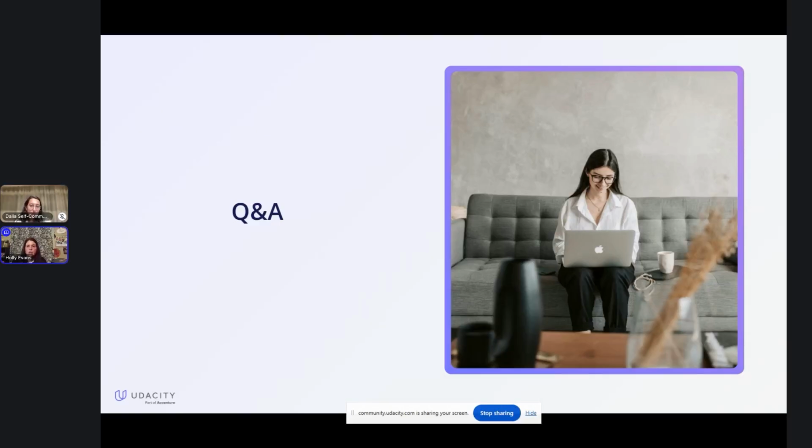You can do this one of two ways. One way, if the salary is not listed and they ask what your salary expectations are, you can turn the tables and say, well, what is the salary range for this role? And then they can give you that information. Or you can be prepared and say, well, my salary range is, and then give them a number after you've done your own research in the area on what salary you are expecting.